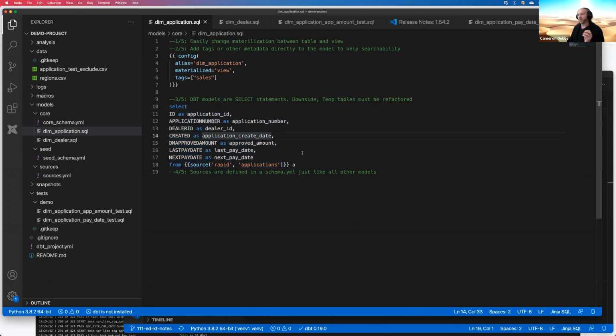So that makes it nice and straightforward, but it does have some downsides. For example, there's no temp tables within DBT, so you really have to refactor those to common table expressions, or CTEs, or break them out into other models that then get merged together within the DBT run.